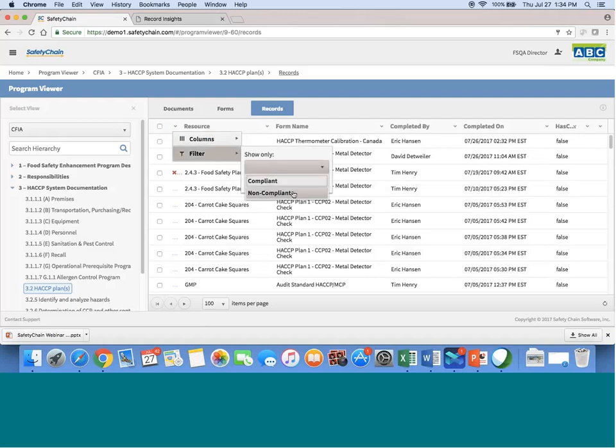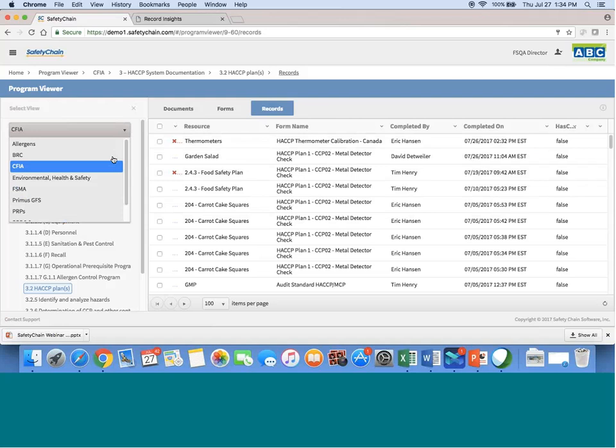Many of you have been asked for that report before, right? Show me your non-compliance over the last 6 months. Show me your non-compliance over the last week. Who did those non-compliances? When were they done? What was the outcome of that non-compliance? All of that can be captured in our system.